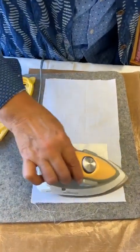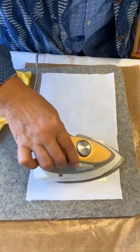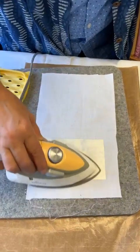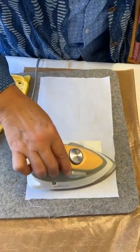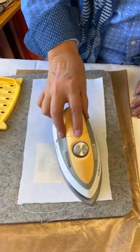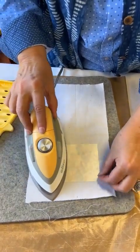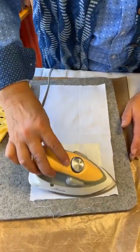But I try to keep my iron very hot and then I keep it moving, so I don't burn. But also the iron is very hot because we have to heat up the polymer to transfer to the fabric. I don't know how long it takes. You kind of know. If you move it too fast, it's not heating the polymer. I can actually pull up a corner and see if it's working. Ooh, that iron is hot.